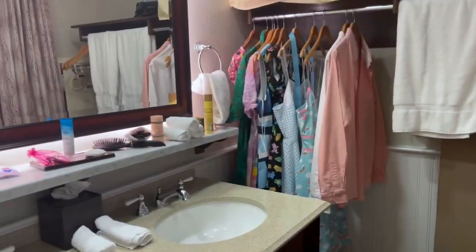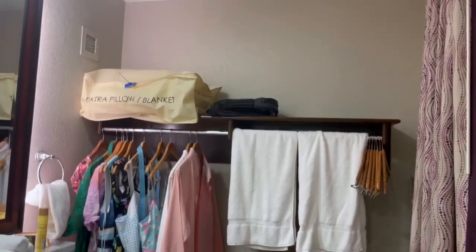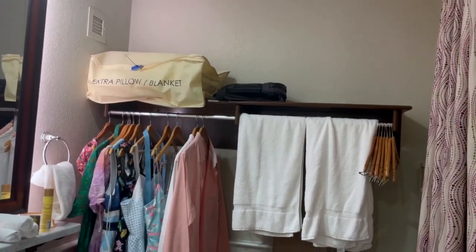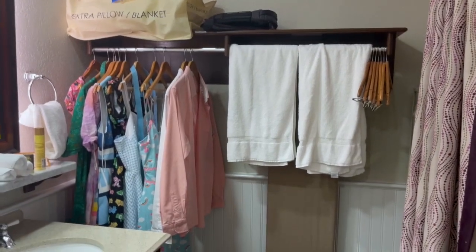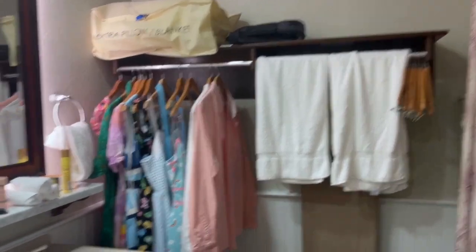There are a couple of things we would change if we could. Personally, I would prefer a wardrobe. I think it is a little bit weird that all your clothes are just hanging in the back of what is essentially the bathroom. But in terms of storage, there is plenty of it. I would personally just prefer a proper wardrobe.